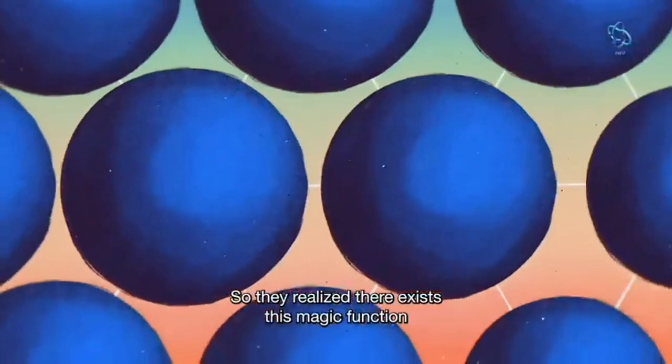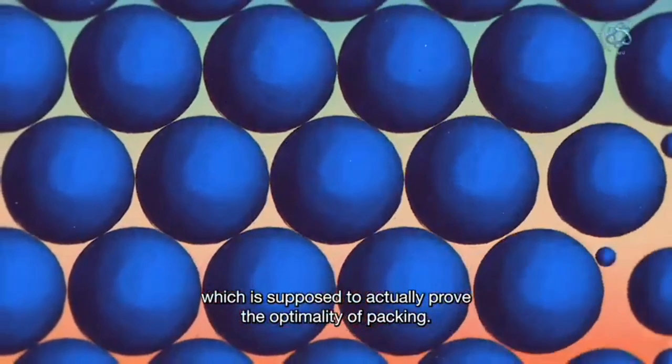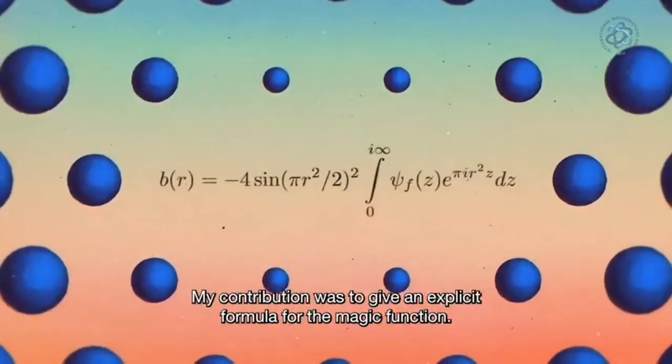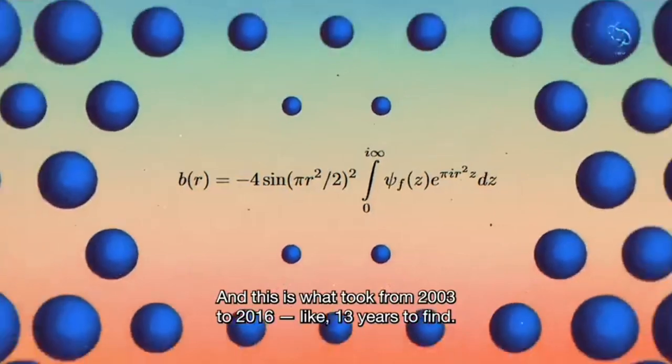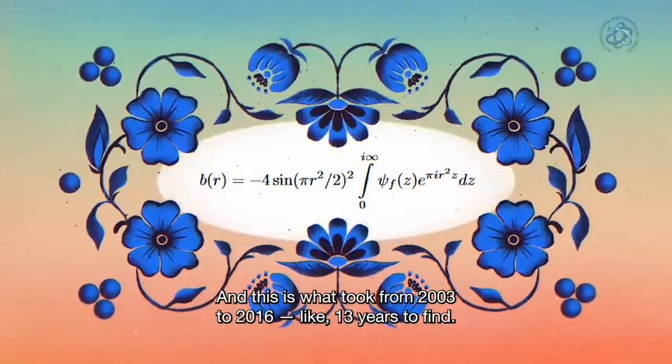So they realized there exists this magic function, which is supposed to actually prove the optimality of the packing. My contribution was to give an explicit formula for the magic function. And this is what took from 2003 to 2016, like 13 years, to find.